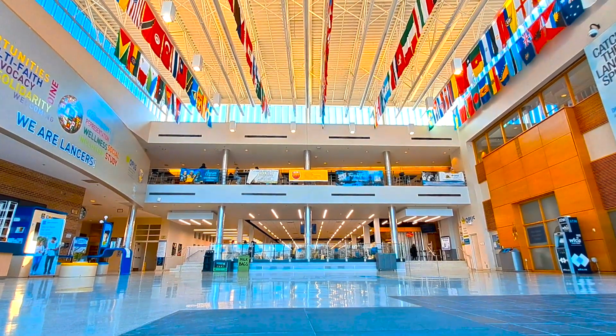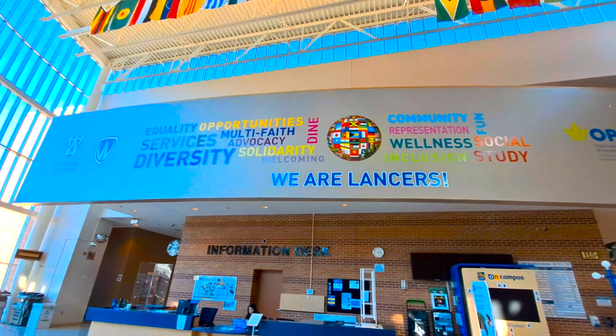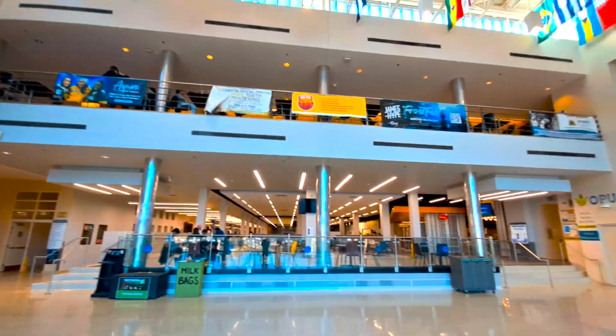This is the CAW Student Center. It's a popular gathering place for students. We have a food court here, we can come here to study, we have a bookstore and many more.